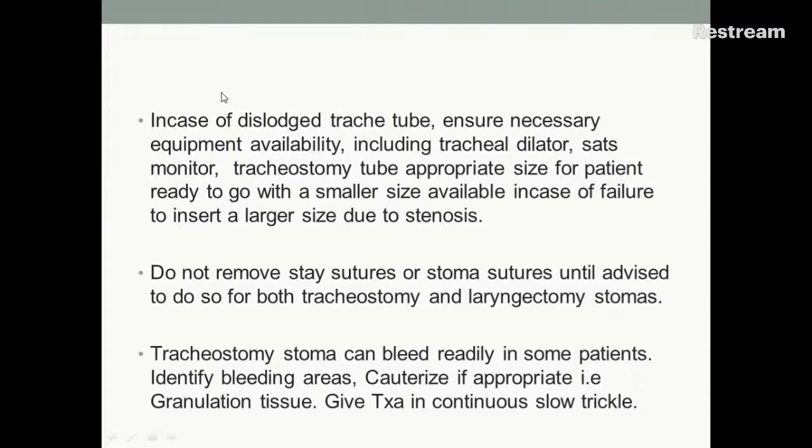This is in a situation where there's stenosis of the tracheostomy. It's pretty simple to do. It can be quite difficult and simple. Once you perform a tracheostomy change in a more controlled way, you'd be able to do it without any problems in an emergency situation.